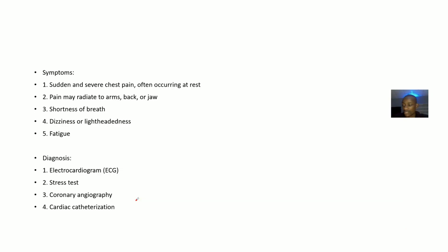Symptoms. If a patient presents with this to the clinic, what are the possible things that the patient is likely to tell you? They tell you that they are having chest pain. And when you try to take history on the onset of the chest pain, they always say that it just started just like that, suddenly. And the pain can be radiating to the arms, the back or shoulder, or jaw, sorry, back or jaw. There'll be shortness of breath, there'll be dizziness or lightheadedness, there'll be fatigue, right?